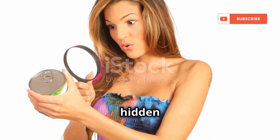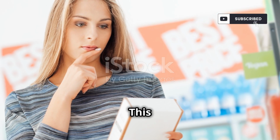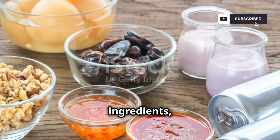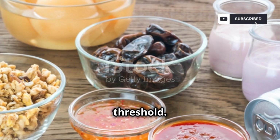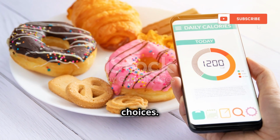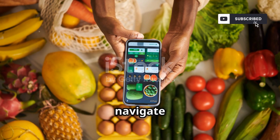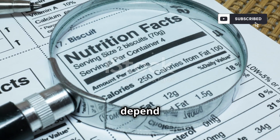Our journey into the hidden world of food additives begins with a closer look at the rounding rule. This rule allows manufacturers to round down the amount of certain ingredients, like trans fats, to zero if they fall below a certain threshold. It's time to pull back the curtain on misleading food labels and equip ourselves with the knowledge to make healthier choices. By being more vigilant and informed, we can navigate the grocery aisles with confidence. Our health and well-being depend on it.